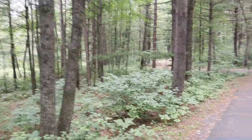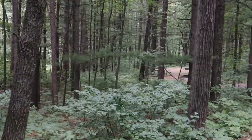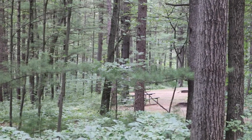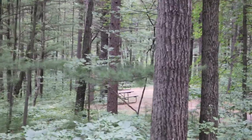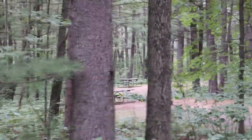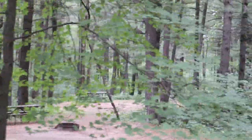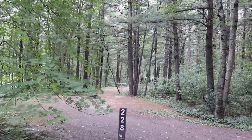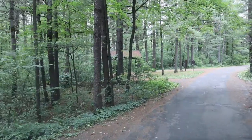See over here, you see the two fire rings and the two picnic tables hiding back there. Let's zoom in there. So these two sites, one on the far side as you enter and one on this side, 228, back up to each other. So that would be a good combined family site if you want more room. And again, it's very close to the beach. Again, the only water source is right here at the pump.